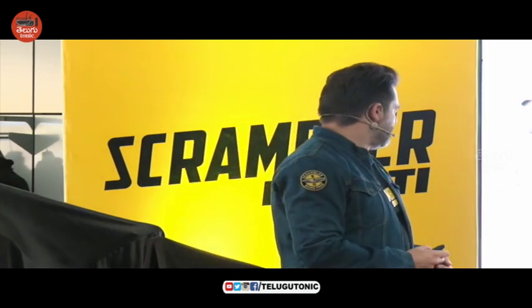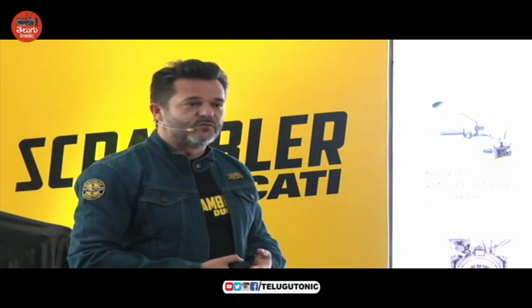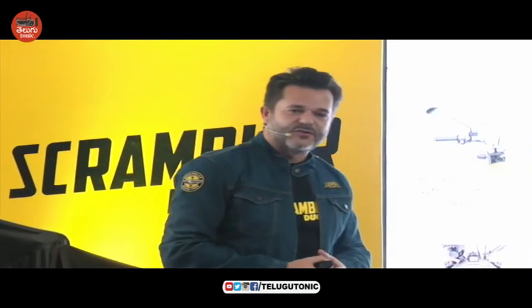Designing a little bit and refining the design, but keeping the image of a scrambler. Now, when we talk about product quality and technology, this is a very important thing that adds comfort and safety to the customer. For example, you will find on the new range of Scrambler the new hydraulic clutch. So this makes the riding much more smooth and easy. But also in terms of ergonomics, we added the adjustable lever. So depending on the size of your hand or the way you ride, you can also adapt it.